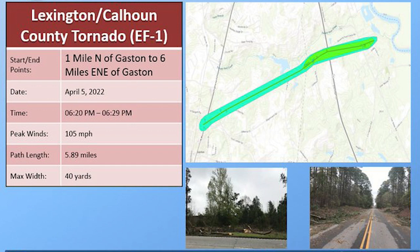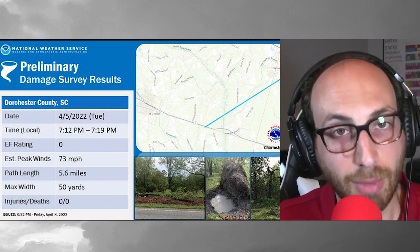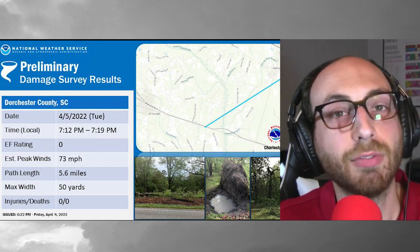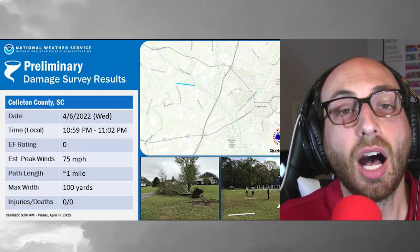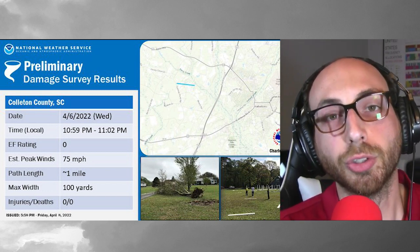6:20 in Lexington County, an EF1 tornado with peak winds of 105 miles an hour on the ground for nearly 6 miles, including crossing busy Interstate 26. It's 7:12 now. Another EF0, this one in Dorchester County. It had winds of 73 miles an hour, lasting over 5.5 miles long. Not to be forgotten, the following day now, April 6th at 10:50 p.m., an EF0 tornado with 75 mile per hour winds on the ground for a mile, causing tree damage near Walterboro.